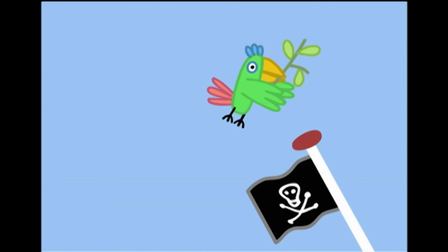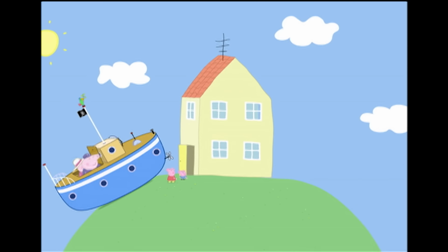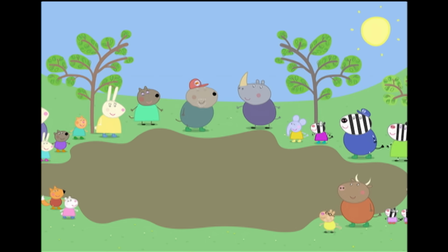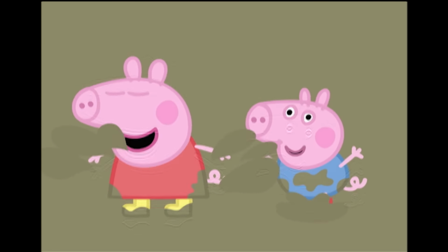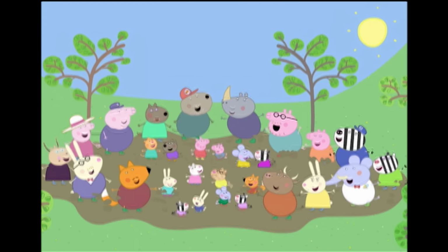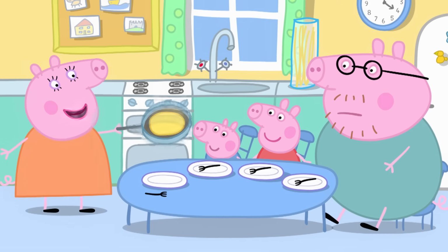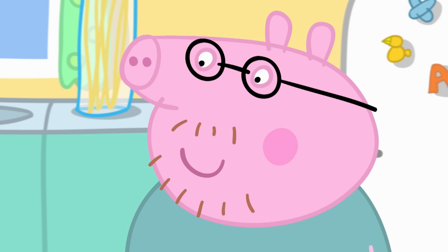It is morning. Oh! The water has gone, but left a big muddy puddle. Muddy puddle! This is the biggest muddy puddle in the world ever! You still aren't flipping them high enough, Mummy Pig. The next pancake is yours, Daddy Pig. So now you can show us how it should be done.